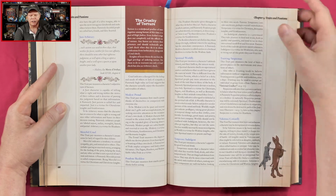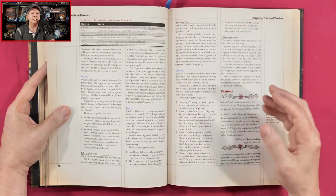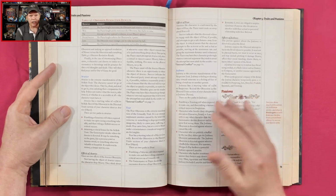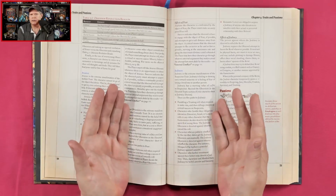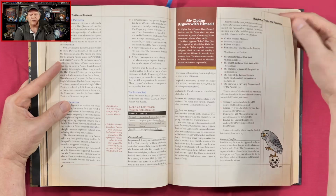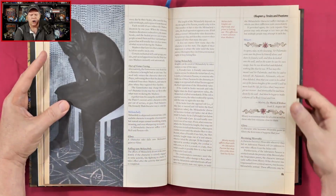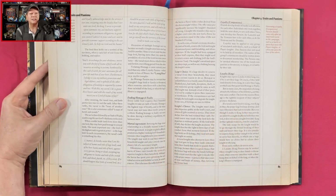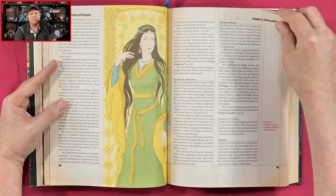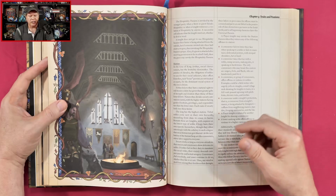So anyway, we're into traits and passions, and this is going to break down everything you need to know as a player and game master about the different traits, the different sides of the coin to those traits, as well as different passions. Really well done. There are some really great examples in here also as far as utilizing these mechanics during the game, using examples of NPCs or supposed fictional player characters facing a certain challenge and so forth.